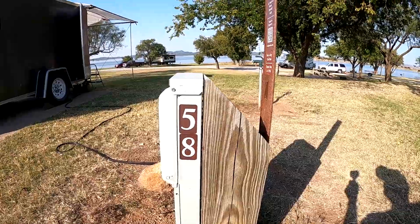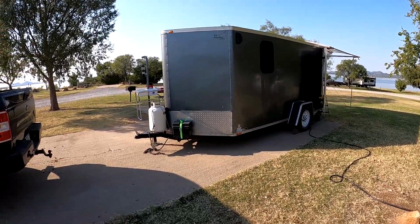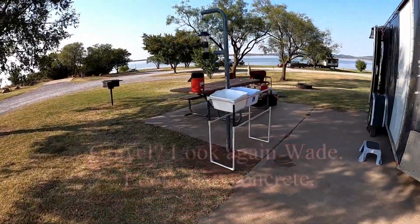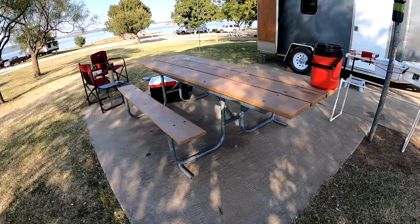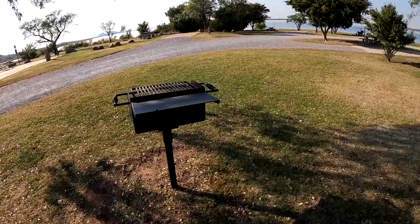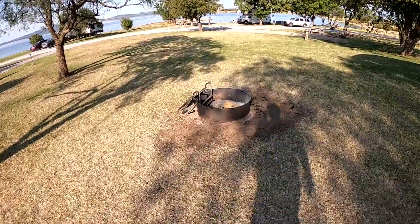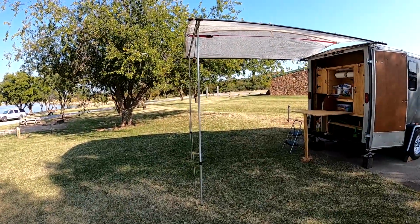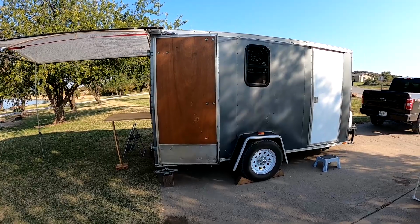All right, we're at lot 58. This is the Otter Creek Campground at Great Plains State Park. Nice gravel pad. Let's see, hook for our lantern. Here I got a nice picnic table, barbecue grill. Here's, of course, our fire pit. And here's our camper all set up. All right.